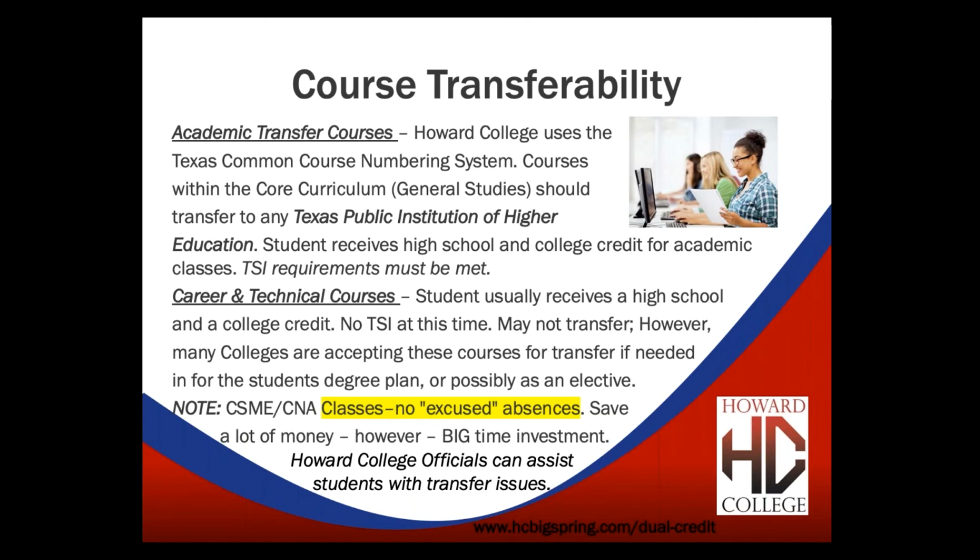These are two classes that have a certificate by a licensing agency in the state of Texas. They have very specific time requirements. So these classes do not have quote unquote excused absences. You must physically be in the classroom a certain amount of time in order to pass these classes. You need to be sure if you're doing CNA or cosmetology that you have the time to do it. These are wonderful opportunities for you. You can save a whole lot of money. There is a big time investment.